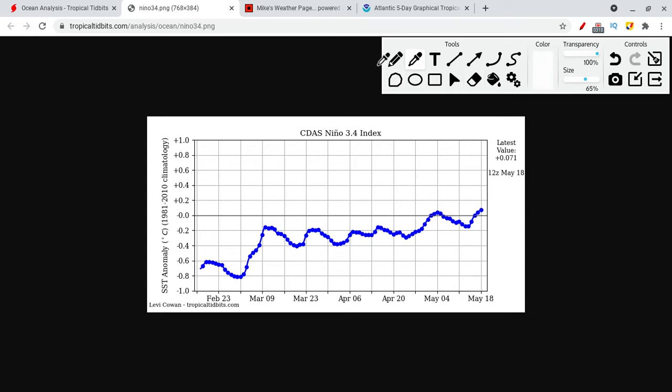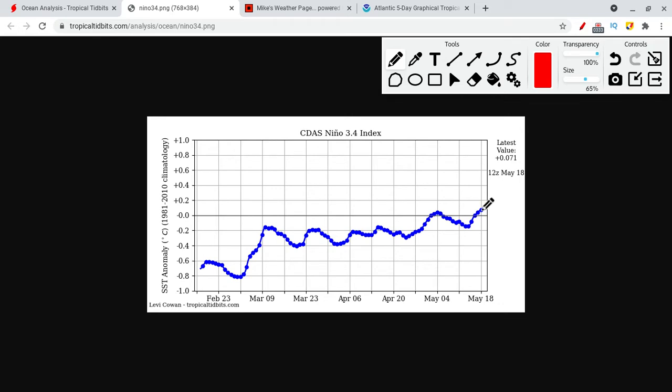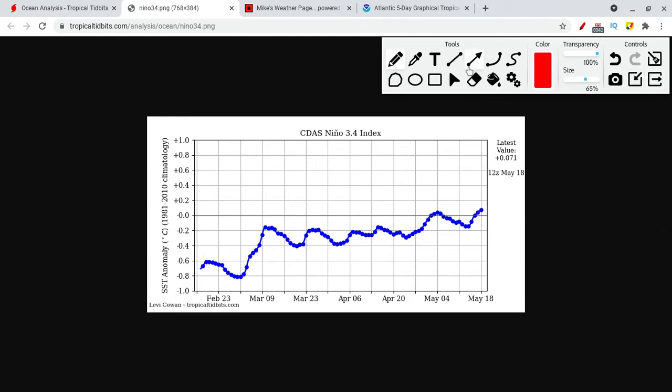Again, this is just my predictions. We're going to continue to stay around a La Nina area, and then by September, we're really going to start dropping back near negative 0.6, and that's just what I'm predicting with this right now. But I do expect this to stay around like this for another couple months before dropping back down to around negative 0.6. But right now, it's really uncertain, and fortunately, we're going back towards a neutral stage.